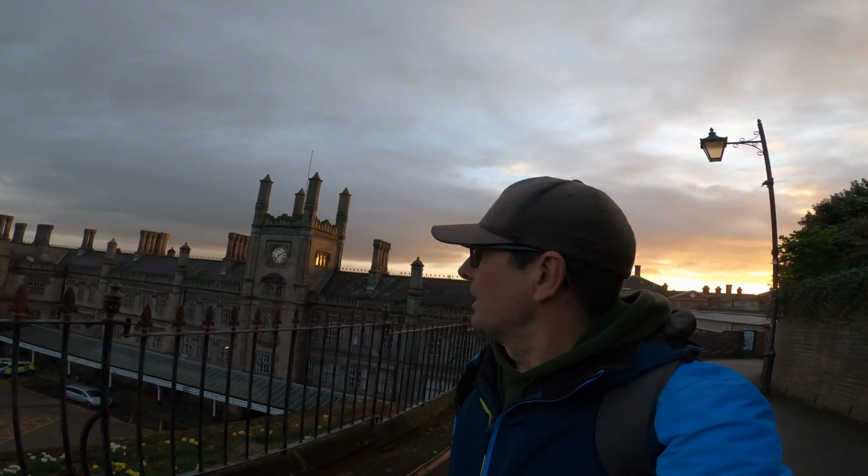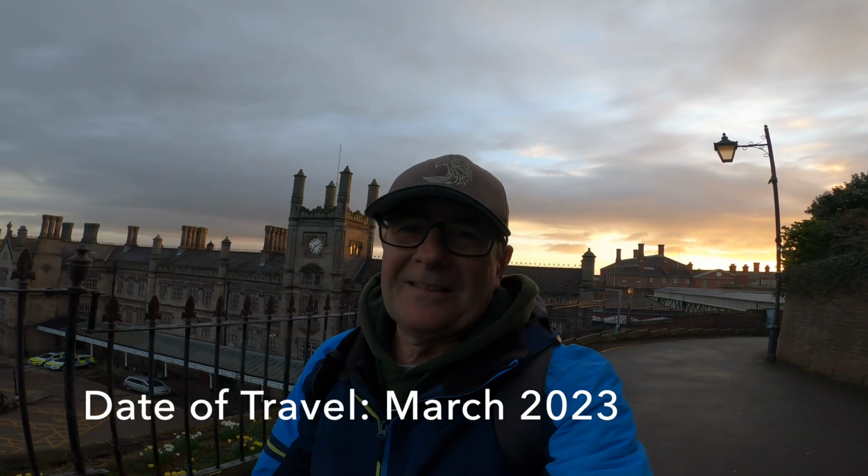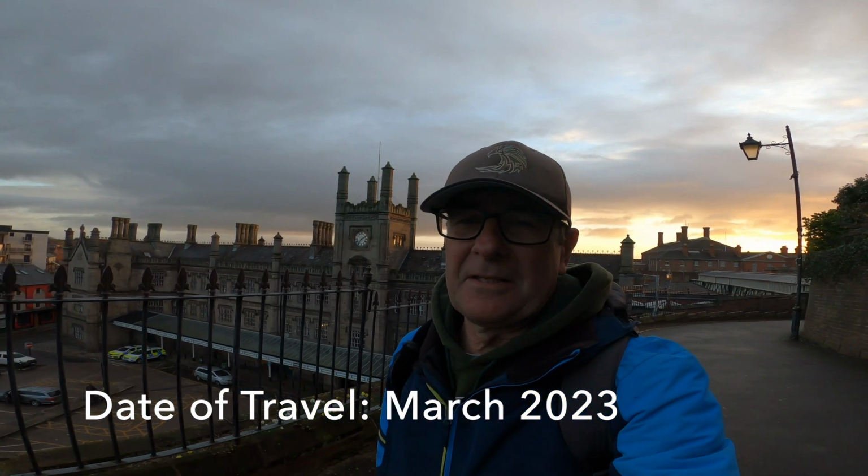And good morning from up above Shrewsbury Station. And another journey starts from Shrewsbury this week. Today I'm going to be doing the Ffestiniog round robin, and I'm going to be going in a circular journey in an anti-clockwise direction. So I'm just going to pop down there and catch the 7:28 to Llandudno Junction.